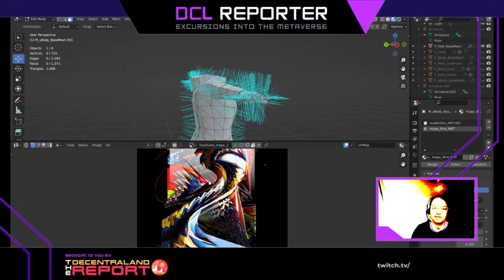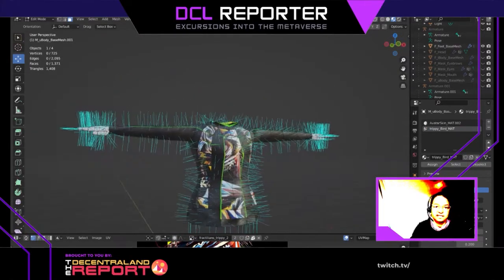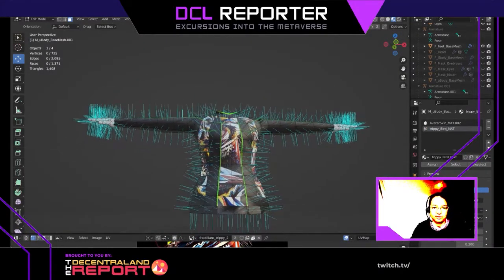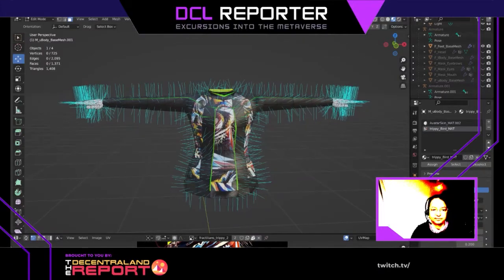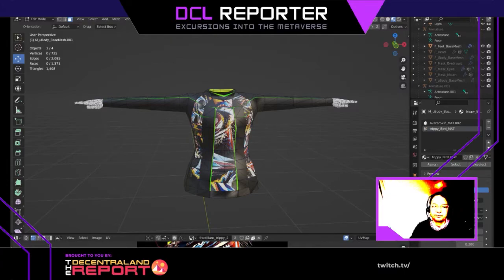Okay, so here you can see this is actually my finished wearable, my female version of my wearable. And what you're seeing, those little lines right there, those are all the normals. Those are where the actual face is facing outwards. And those are the kind of things that, in the beginning when you're playing around with this, are really rather confusing. I'm going to turn that off.